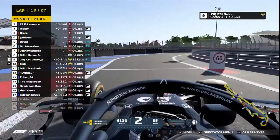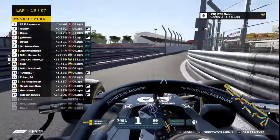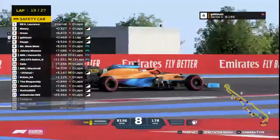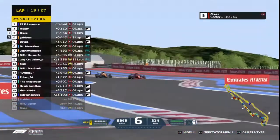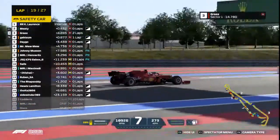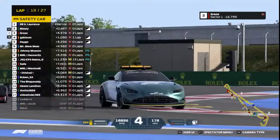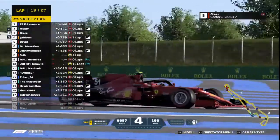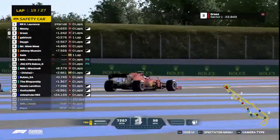As Graz, with his relatively opportune pit stop, has cycled himself into P3. Yeah, but his tires have a bit more life on them than other drivers. Same with Gabazem, his tires are a bit worn. Sales decided to stay out on the mediums.